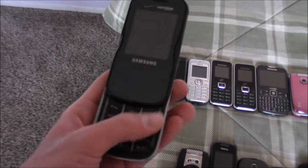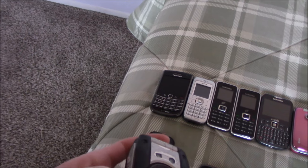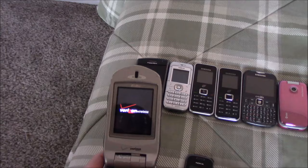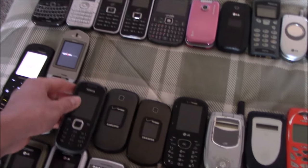Here's my Samsung Trance on Verizon. This works totally fine. Here's my Casio G1 Boulder. Also on Verizon, this works as well. Here's my Nokia 1661 on T-Mobile. This works fine, but has no battery in it.